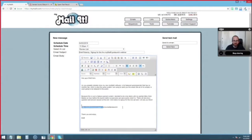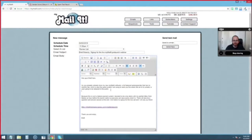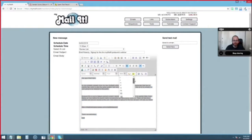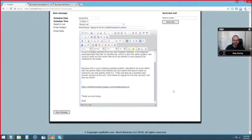I'll copy this link though. I want to make this clickable. And this is a fully WYSIWYG editor, so it's what you see is what you get. Go ahead and make this a link, so that way the system can track the clicks. Okay, and I want to make this text a little bit bigger. As I said, it's fully WYSIWYG. You just highlight it, adjust it. You get to spy a little bit on what Brett does, guys. Yes, this is how I do it.